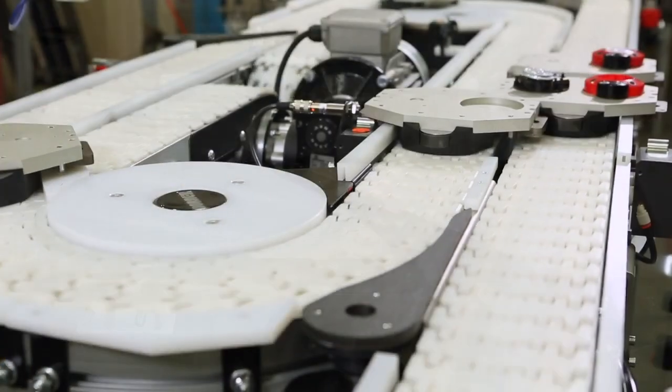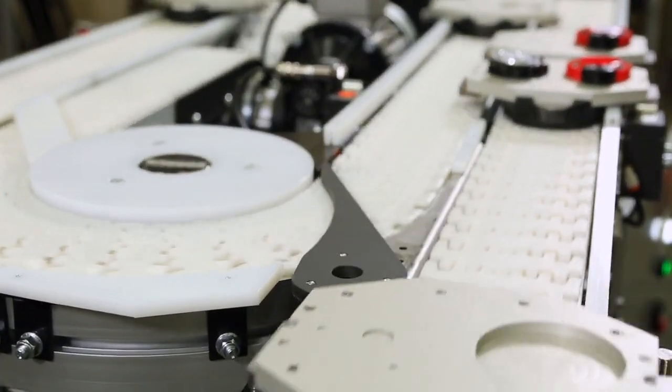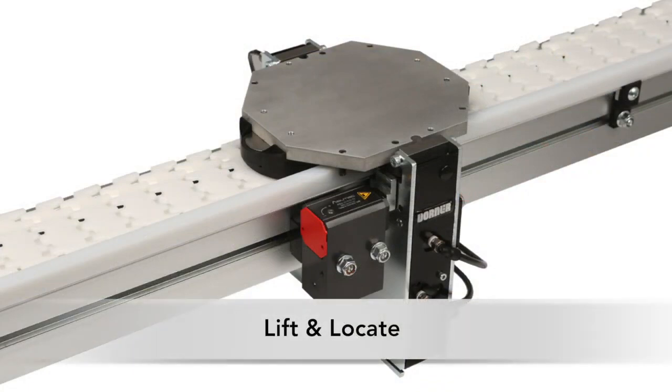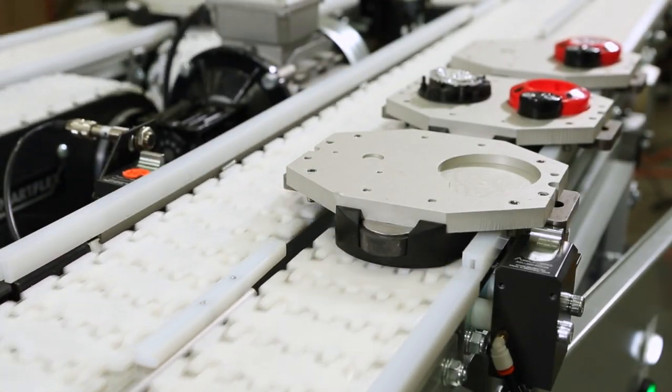Utilizing the pallet pin tracking system, the pneumatic diverter is adjustable in both position as well as in height. The module is sold as an individual component for design flexibility. The lift and locate features clamps on the stopping block, which allow for maximum functionality of the pallet surface. The system can be mounted anywhere on the conveyor without guide rail modification.